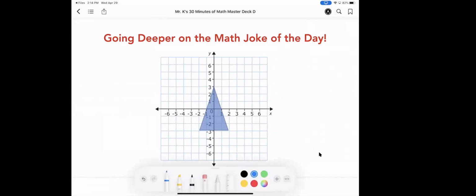Take a look at this triangle. This is an isosceles triangle, meaning that it has two sides that are the same length. What I would like you to do is go ahead, look at these points, and let's call this A, B, and C. Go ahead and take a minute to write down the coordinates for A, B, and C.